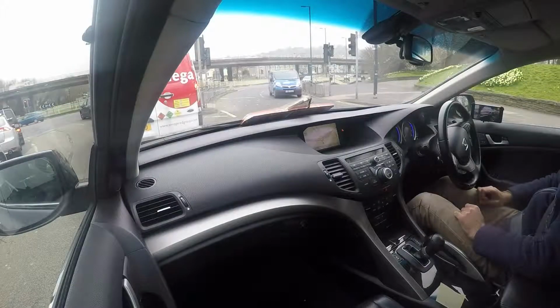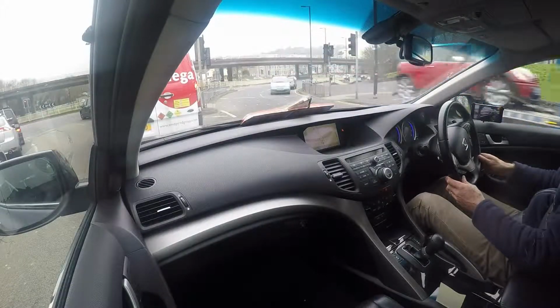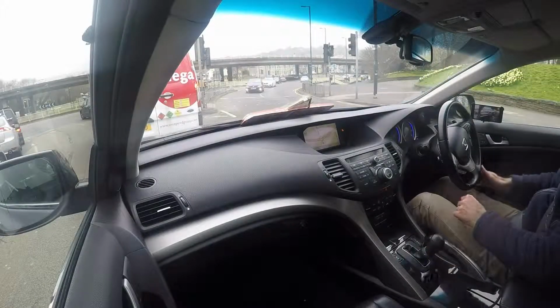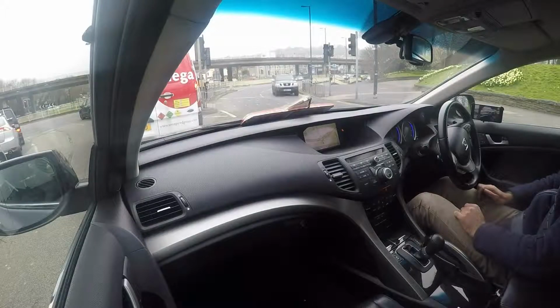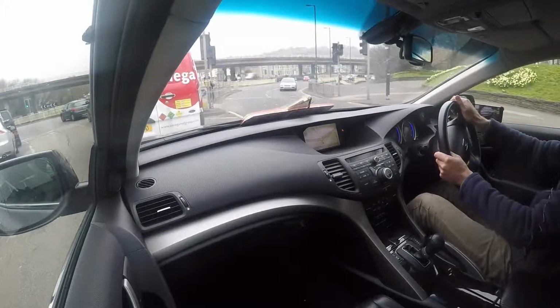This is a road test for a Honda Accord 2-litre EX automatic. Car's registered NB08 ETY. At the start of this brief road test, the mileage is 55,252 miles.